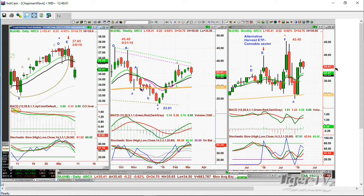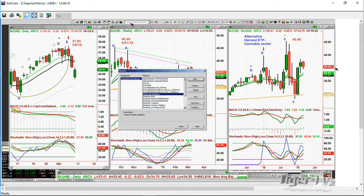The 33 to 31 area, it's at 35.41. That's going to be very important. If it breaks 31 support, I think it's a real problem. You don't want to give back too much of your gains. So let's just deal over the weekend. I'll do a little bit more work on the individual companies.